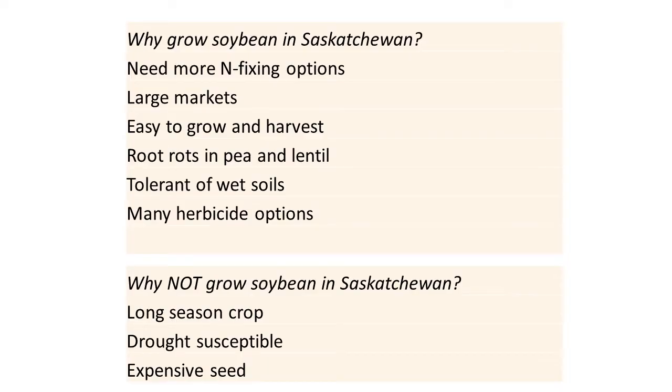That's good. Okay. Yeah, so I guess a question coming from the prairies might be, why grow soybeans in Saskatchewan or elsewhere in the shorter season prairie? And I listed a few things that came to my mind. One is that we have a need for more nitrogen-fixing crop options. Pea and lentil are grown fairly widely, some chickpea, a little bit of faba bean and common bean. But if you look at the annual planted area of crops in Saskatchewan, we're only at about 15% that's a nitrogen-fixing crop. So soybean could fit in there as another option amongst those N-fixing crops.